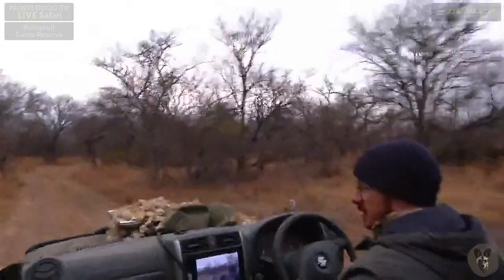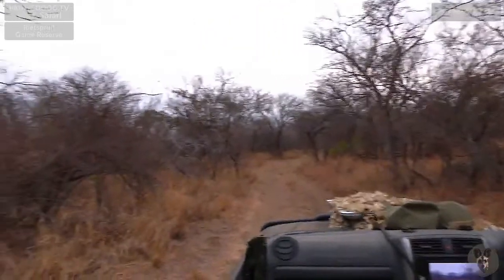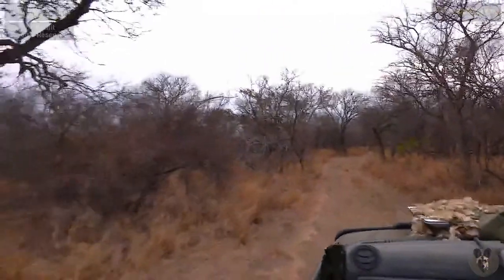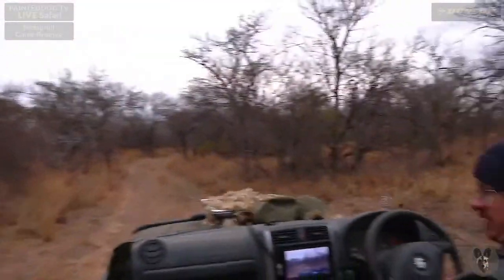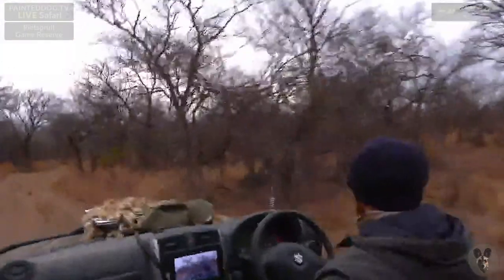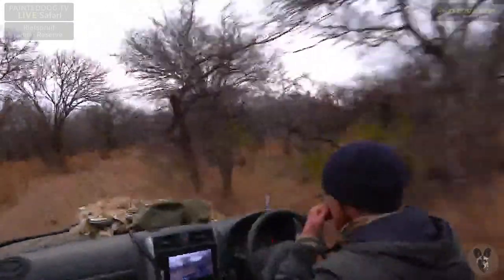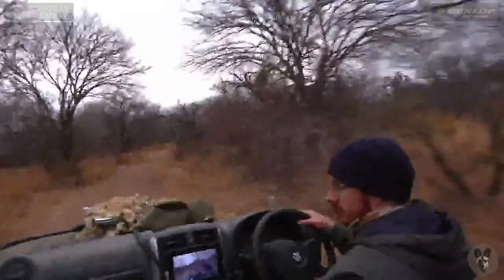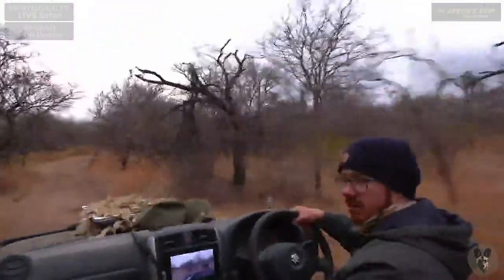And there's another little duiker. They're all over this afternoon. That is one thing I've noticed. It's behind this weeping boerbean, running away as they do. There are a lot of duiker here. A lot. And I'm sure that's what the leopards eat the most of.